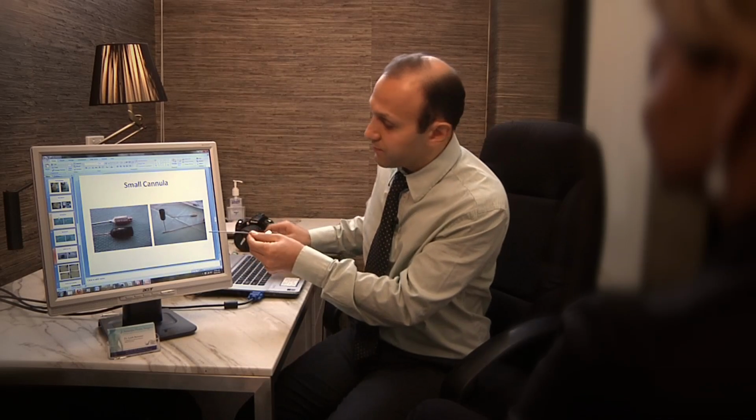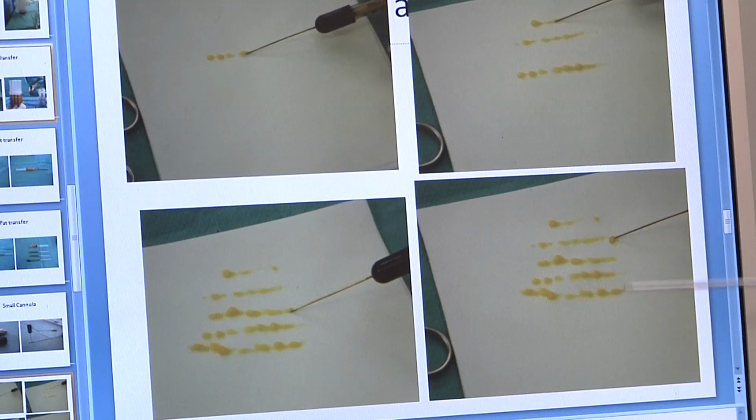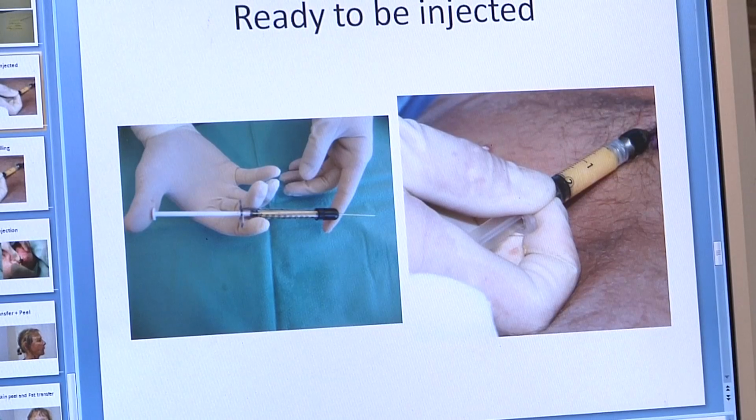The fat is now transferred to smaller syringes using this fine cannula, as I showed you before. The fatty particles we produce will be very fine. The reason we produce fine fatty particles is to prevent any nodularity or lumpiness. Big fatty cells have more potential risk of lumpiness or nodularity, while small fatty cells have less risk. Then we'll be ready to inject these fatty cells into different areas of the body. A very popular area where we inject the fat is, as I said, the facial area.